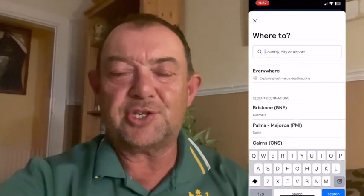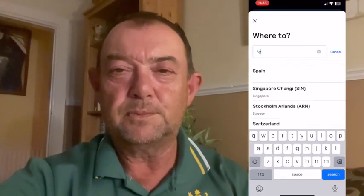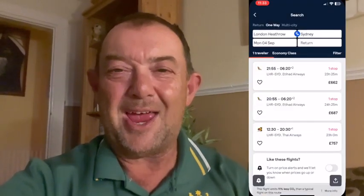This app is the one you use to get your cheap flights to start your adventure. It's a simple app. Once you've loaded it up, you just put in where you're going from to where you're going to. It will scan the whole of the internet searching for cheap flights for you. The downside to Skyscanner is if you're going to be using a budget airline, it doesn't factor in the fact that you will have baggage, and baggage is not included in the price.